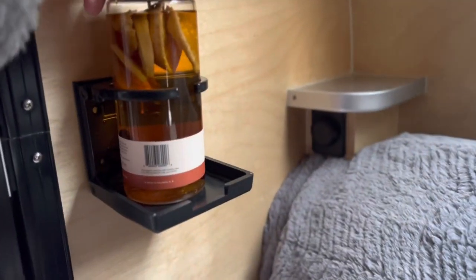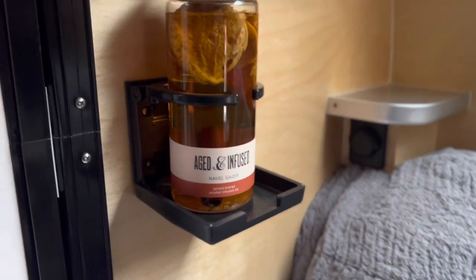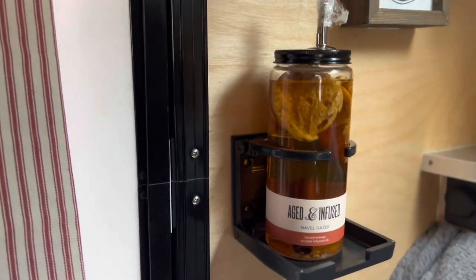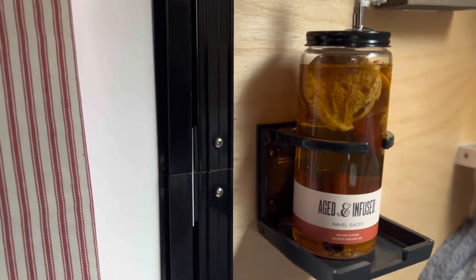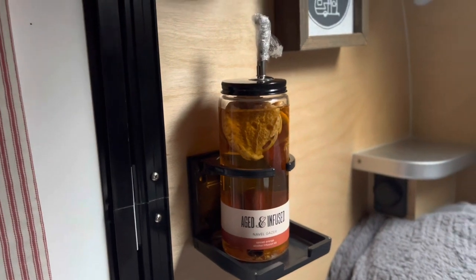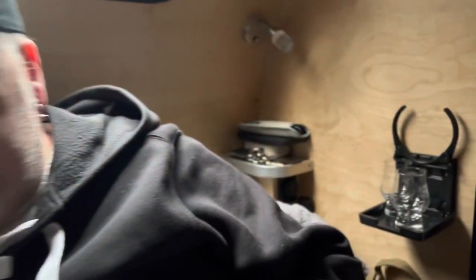Since we're stuck inside, we're gonna enjoy a couple other things we made. We've got this aged and infused Navel Gazer, it's called. It's a spice orange alcohol infusion, which we have poured whiskey in, and we're gonna enjoy. A little chilly, ooh, babe? Just a tiny bit. And our little glasses.